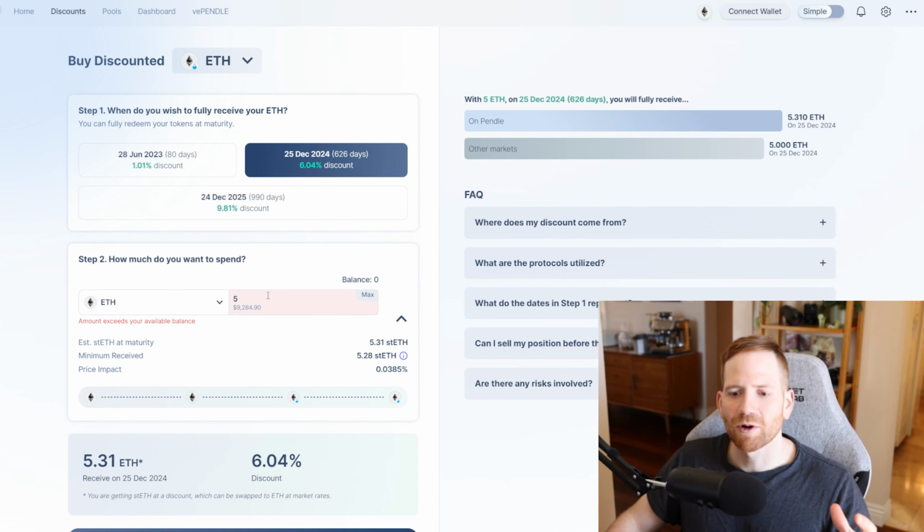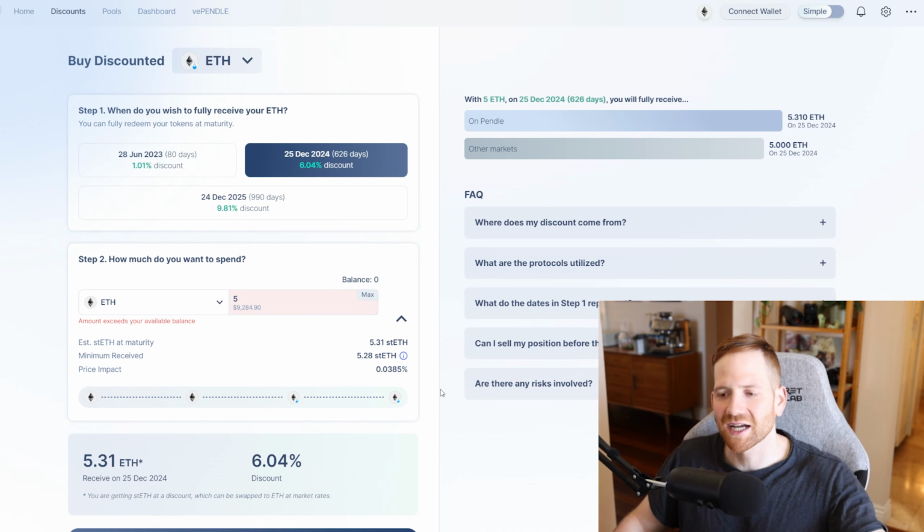Let's say I wanted to buy 5 Ethereum here, right? If we look down at the bottom, on December 25th, 2024, about 600 days from now, I'm going to receive 5.31 Ethereum. This is representative of that 6% discount. And you might be thinking, that's not that exciting, right? I'm going to wait 600 days for a 6% discount. But stick with me, because I think you'll be impressed with some of the other things that we can do on this platform.